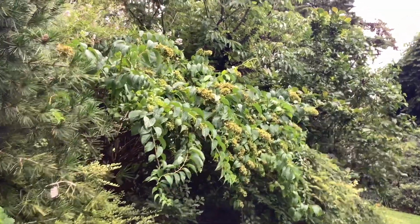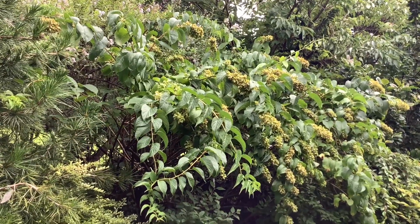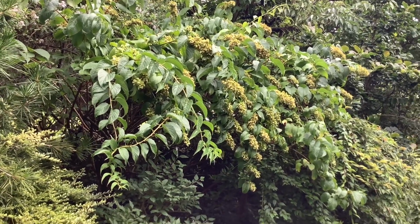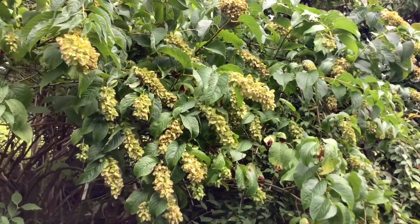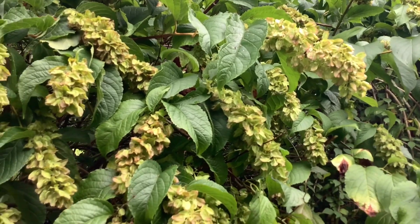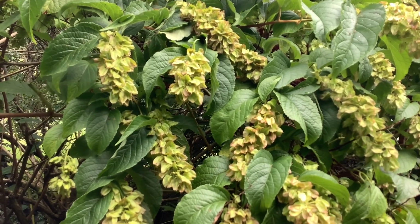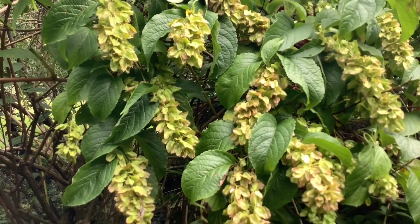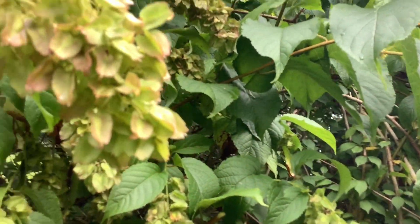Here we have a weird arching scrambler from China, extremely vigorous, and I keep having to prune it back. So why I planted it is a slight mystery to me. However, it does have quite attractive seeds. And when it arches out, it can be quite a feature if it hasn't strangled all the plants in its way. It takes its name from the three-winged seeds.